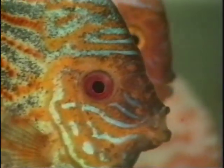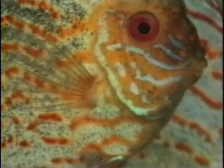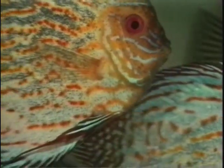Aside from that, they seem to be far more robust than other animals, and because of their unusual appearance, they have already made their way into aquariums around the world.